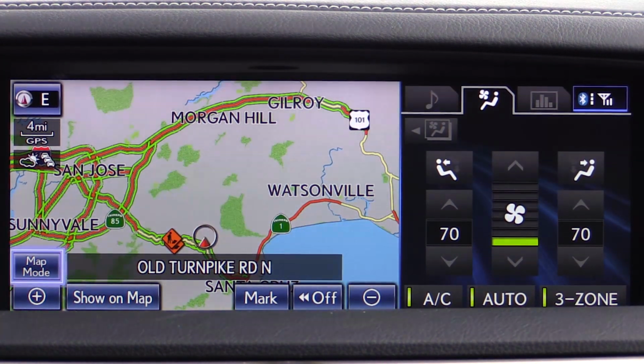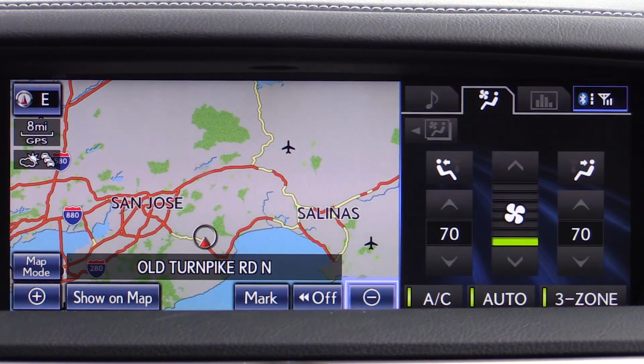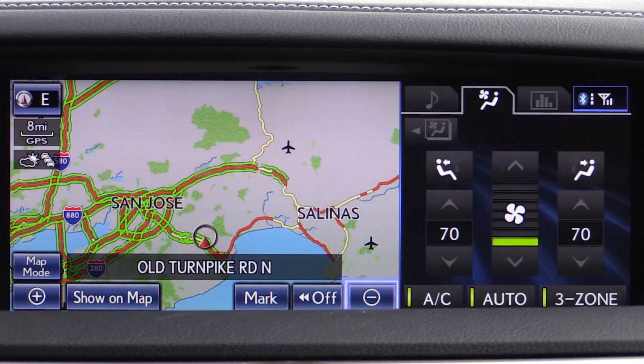So interacting with the map is very snappy, interacting with the mapping system is very snappy, entering addresses is very snappy. It's just not as attractive as BMW's iDrive. Although this is one of my least favorite input methods, this system does rank above Audi's MMI or Mercedes Command in my book. Definitely below the Acura system, the Infiniti system, as well as the BMW system, however.